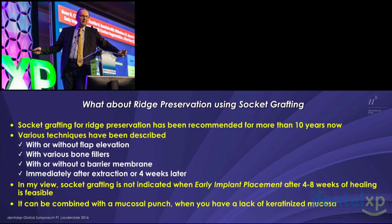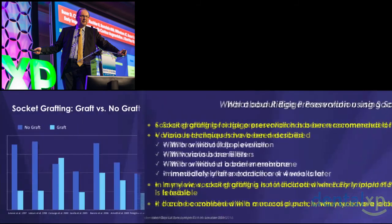There have been a lot of publications. I also have to say, sometimes triggered by certain companies who try to sell their products. You see that every extraction gets a socket grafting. I think it's completely wrong. And don't get appetized too much in that direction.